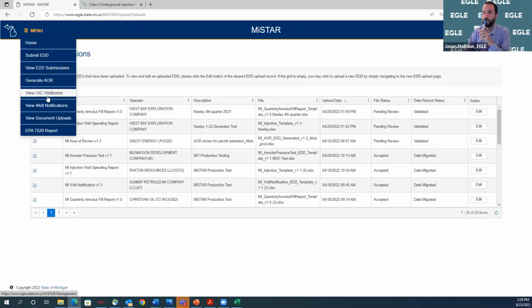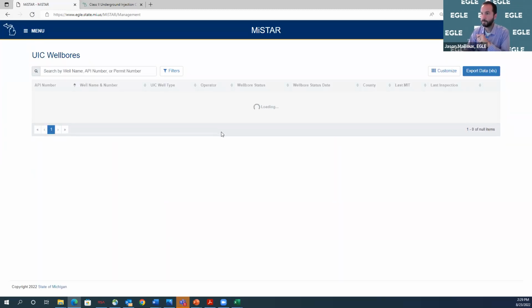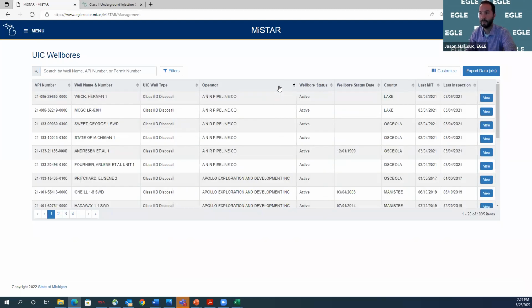If you wanted to, again, we'll take a quick look at the UIC Wellbores, because that's one I talked about. So if you do nothing with this, it's going to take a second to load because it's loading every single UIC wellbore in the state of Michigan. But let's look. Let's just say I want to put these alphabetically by operator. So I just go to operator, click that button, and now I'm sorted on operator.